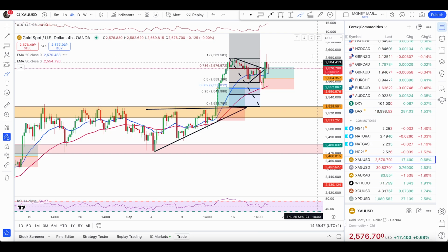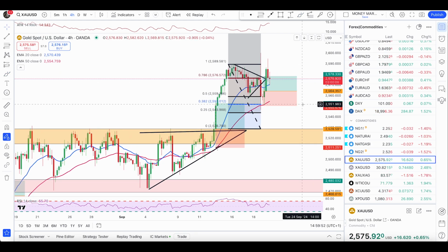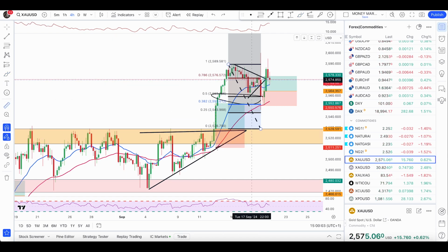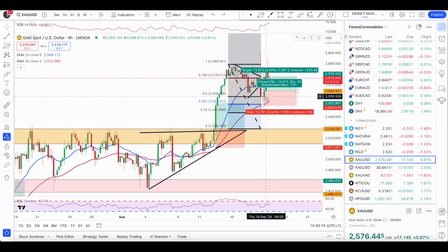Here on gold, nicely hit the targets. Aggressive and less aggressive targets both. That is what we call patience and taking your trades with conditions. And right here, 50% will be your entry. 180R, actually it's more than 180R. If you look here, the price pushed up $35, which is more than 180R.